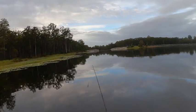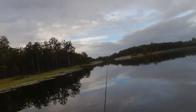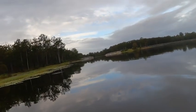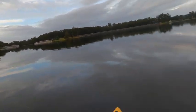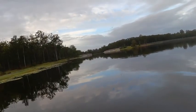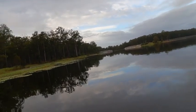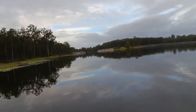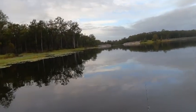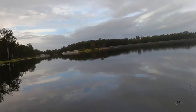So decision's made, well, sort of. I've decided just to duck around the corner from the launch point, and just see if these fish are in any numbers in this main basin here. As you can see, the spillway for the lake is just over there.